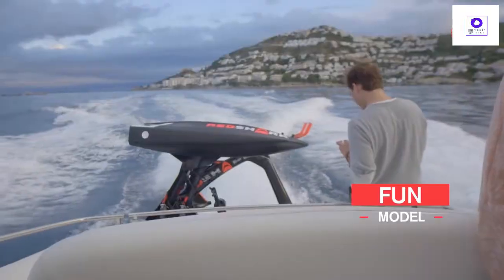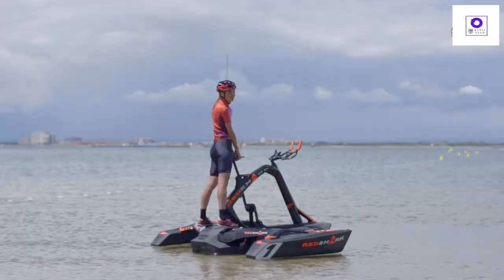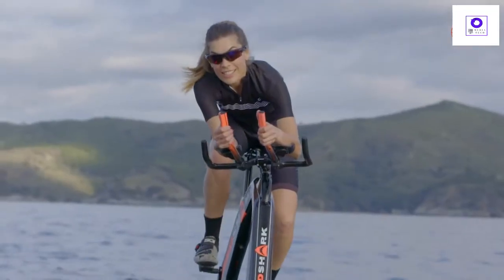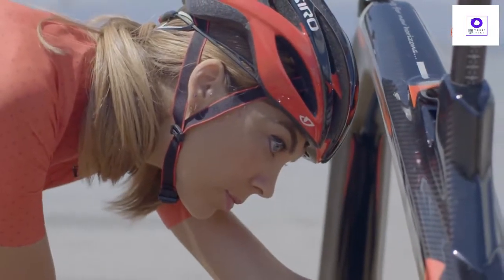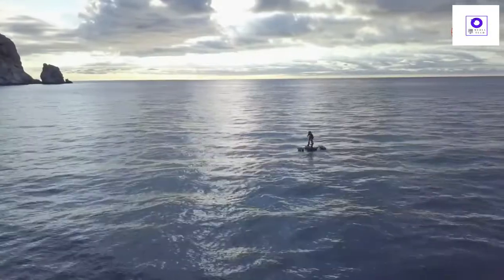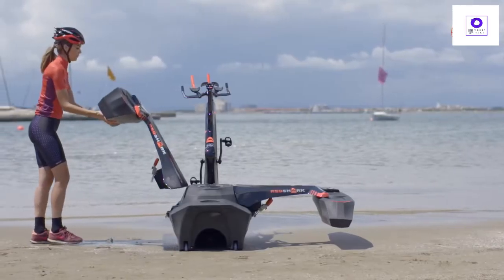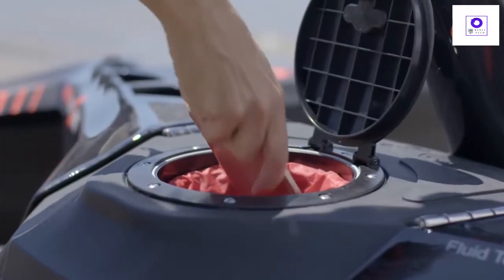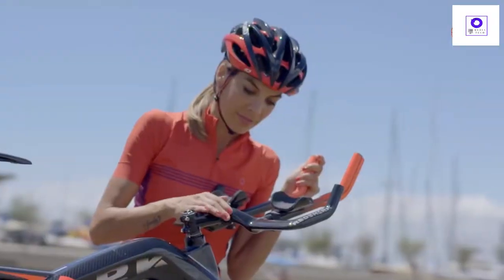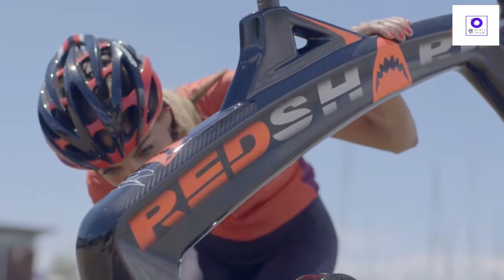The fun and adventure models are made of high-density polyethylene, or HDPE, with adventure having thicker plastic reinforcing the underside of its three hulls. While the sport model is made almost entirely of lightweight carbon fiber for speed. All three have a retractable rudder and a saltwater-proof drive shaft, and are designed to fold in a way that allows them to fit onto a regular car-mounted bicycle rack.